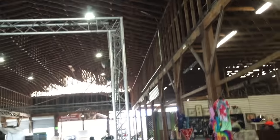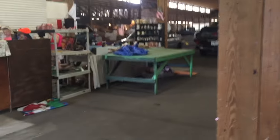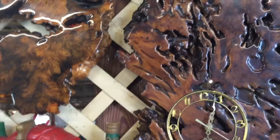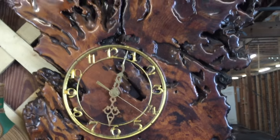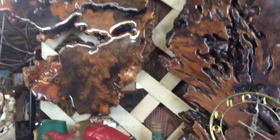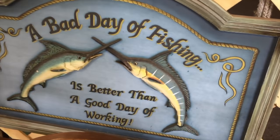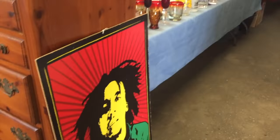This place is huge. Well, there's definitely a lot more people here than earlier. It does. Awesome, right? Clocks made out of tree stumps, and then they glaze them. Some of these can be really old trees, hundreds of years old. That's a real clock. Got a lobster one. That has a clock in that lobster. Bob Marley.